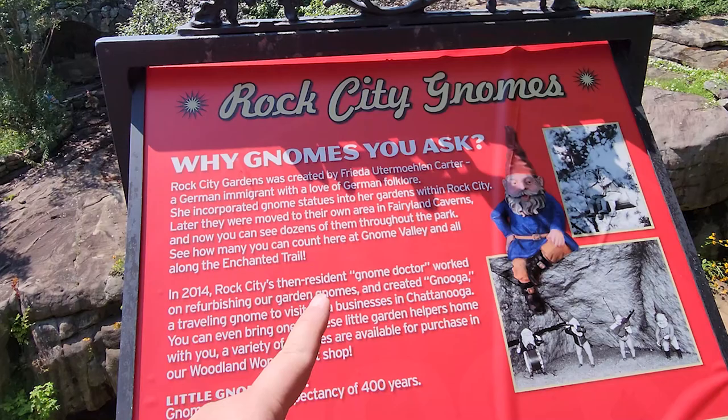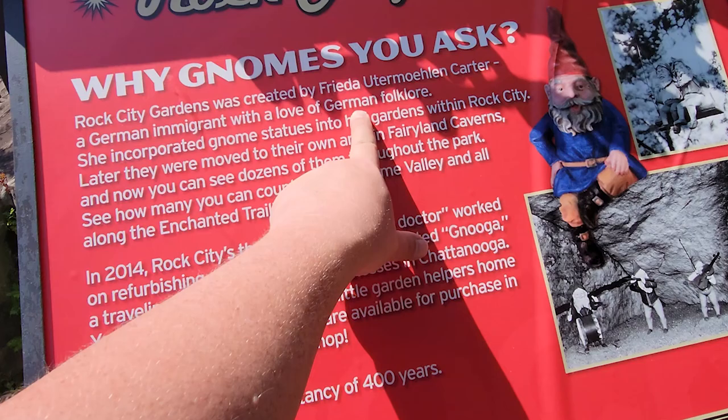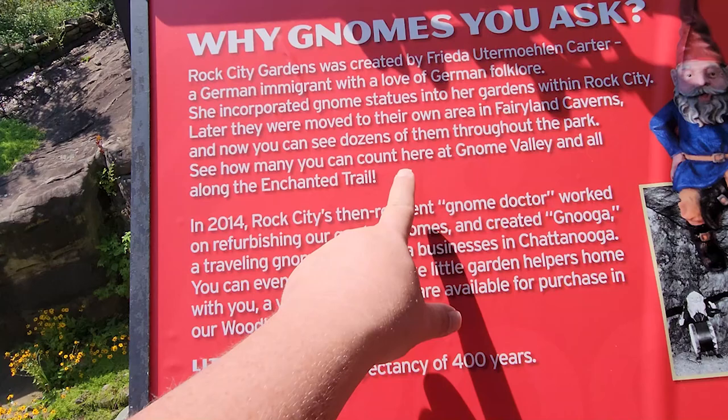Rock City Gnomes. Why gnomes, you ask? Rock City Garden was created by Frieda Carter, a German immigrant with a love of German folklore. She incorporated gnome statues into her gardens within Rock City. Later on, they were moved to their own area in Fairyland Gardens, and now you can see the dozens of them throughout the park. See how many you can count. At Gnome Valley, they're all along the Enchanted Trail.